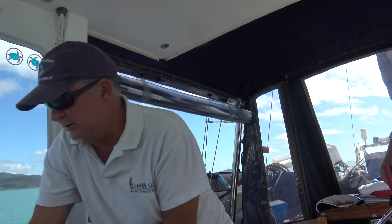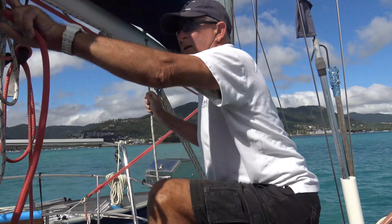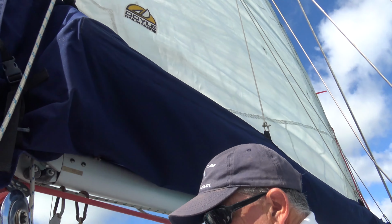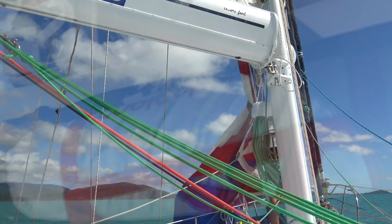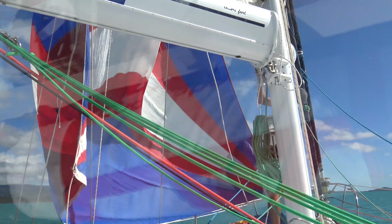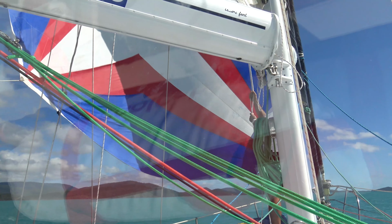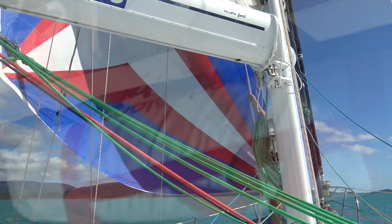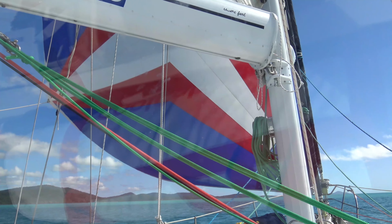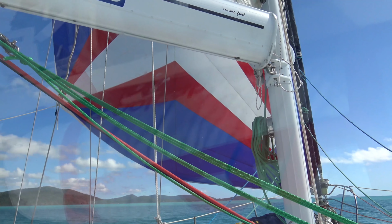Okay, let's get the main sheet on. I said it was going to be a gentle sail. I hope it's going to be any sort of sail. Turn that engine off for a while. We'll give it a crack, see how we go. It's not happening in an hour. Engine comes on.